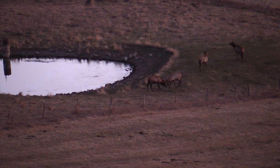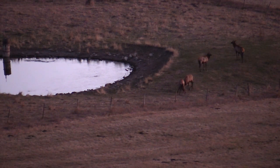But I got out here this morning and saw them on the next field over moving this way. They were moving pretty early. And there was 5 of them. And there was one bull in there that was obviously legal. Like, he was probably a 5-point. He's still pretty dark, but you could see he was lots of points on him.